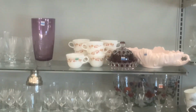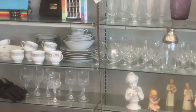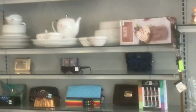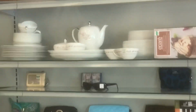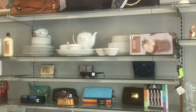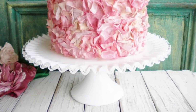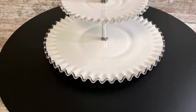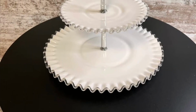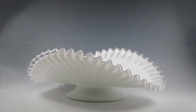Mostly, you're gonna find teacups, glasses, more teacups, trinkets, teapots. My favorite china is by Fenton. Their Silver Crest edition is to die for. It is so beautiful and so elegant, and I use it for my tea parties and different girly events.